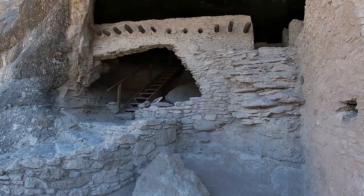It was a 2-hour drive from Silver City to get up here. And right now, the lower trail is currently closed off. And so there's quite a bit of steps and it's pretty hot and it's still early May to get up to the dwellings. So make sure you come early.